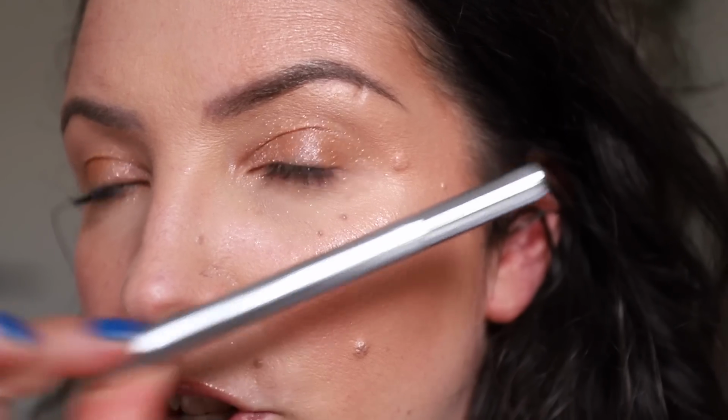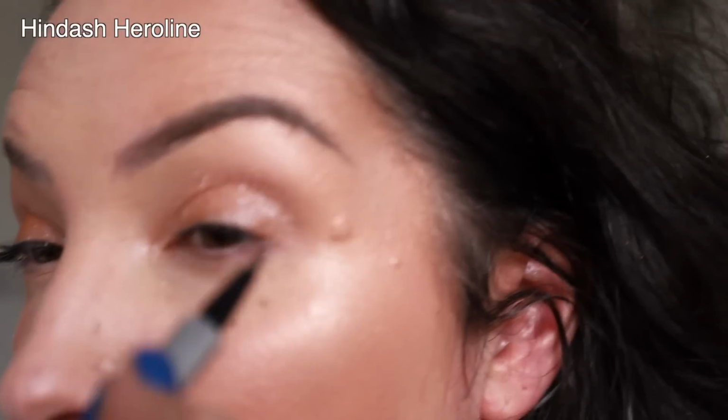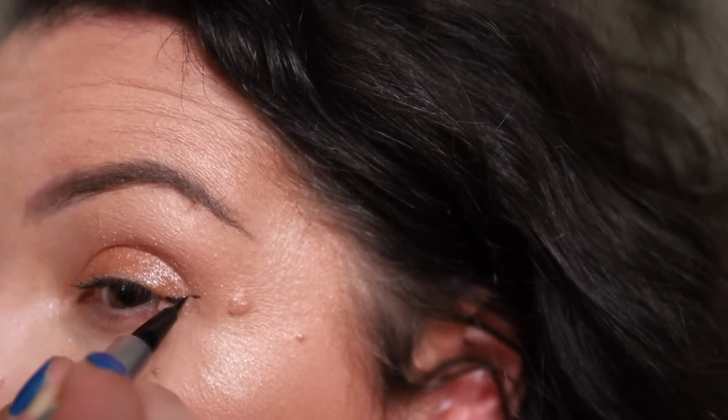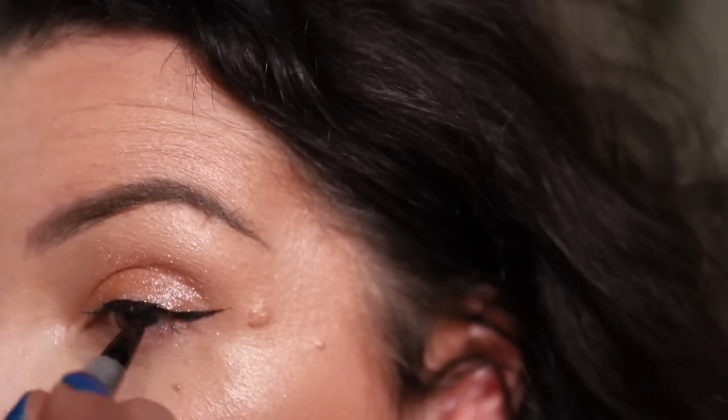I think it's gorgeous. So this is my Hindash, what was it called? The eyeliner. It's a beautiful eyeliner, liquid eyeliner. I'm just going to do a small, very black flick. So I applied some liner, some half lashes, and a bit more mascara, and some mascara on the bottom lashes.